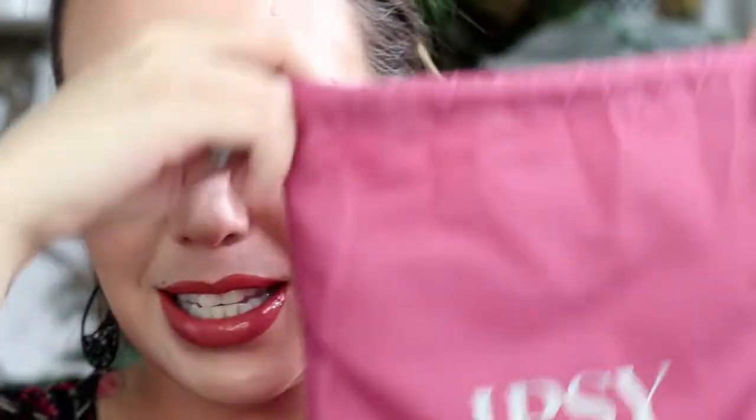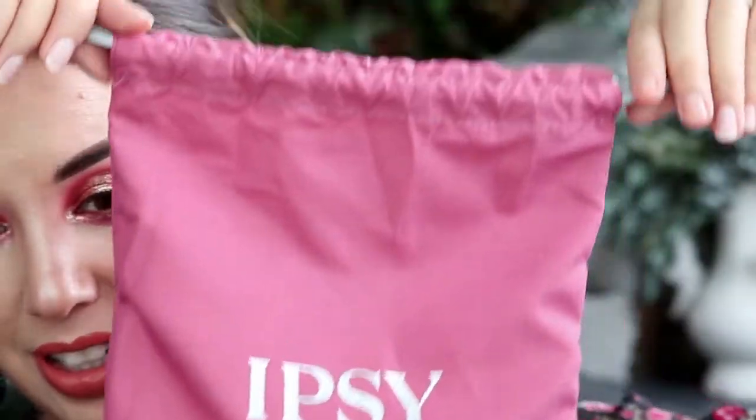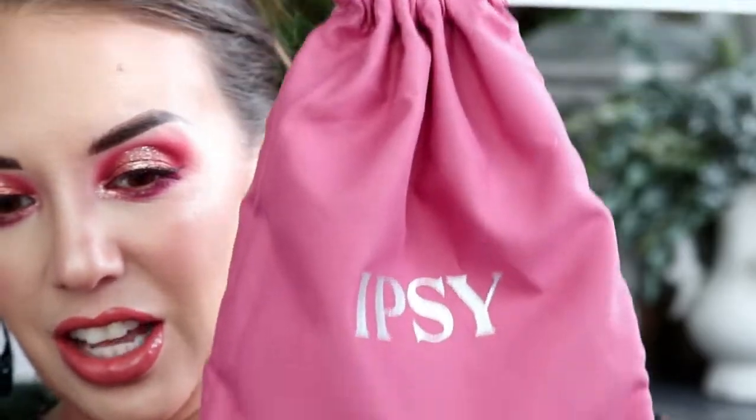So today is my Ipsy unboxing, and I am trying on 3 items. 2 of the items are actually going in a giveaway. Let me go over Ipsy Glam Bag Plus. Actually, this month they sent everything in a pouch, which was really nice because I love these things. I use these for everything around the house, more so than the little pouches that they normally give us.